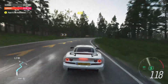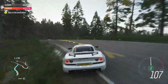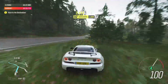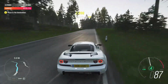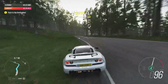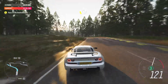I don't like it that the car demands stuff of you. I'm also actually going to fail this part of the mission because I haven't got there quick enough.